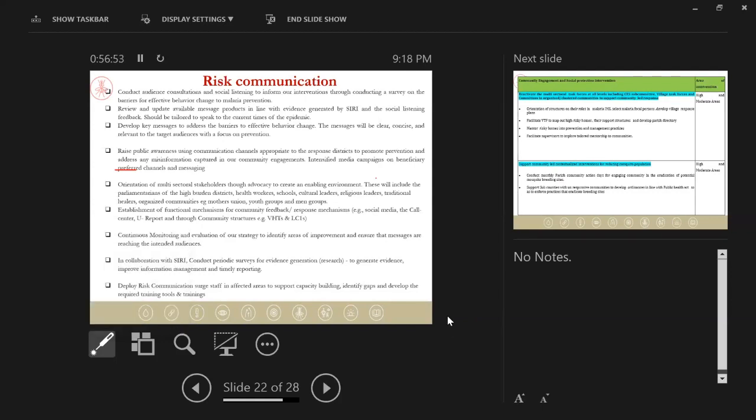We want to continuously monitor and evaluate the risk communication strategy to identify areas that require improvement. And in collaboration with partners, I think they want to conduct periodic surveys for evidence-based generation of messages, and they want to deploy risk communication staff at the district. Like the minister mentioned at some point, they really want appropriate messages for a given moment in time. Then the last one is community engagement. Next slide.